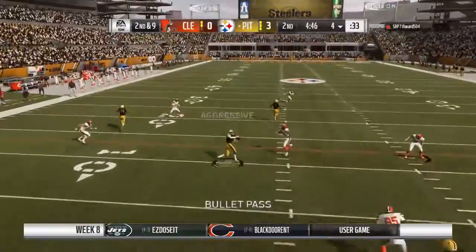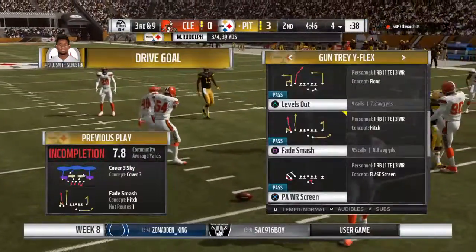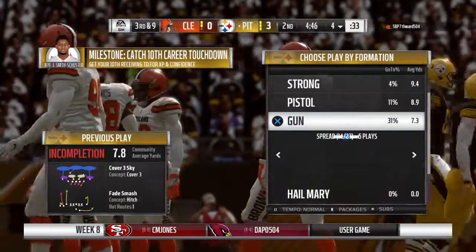On 2nd down, here's Rudolph. And the hit jarred loose. It's incomplete. All right, let's go ahead and detail this situation here. 3rd and long coming up. Back near your own goal line.